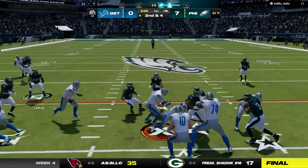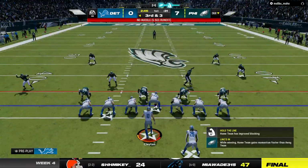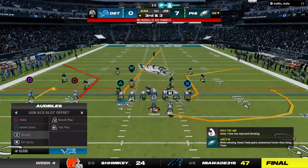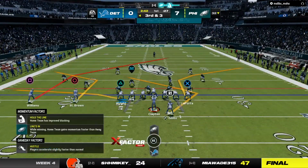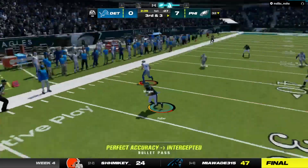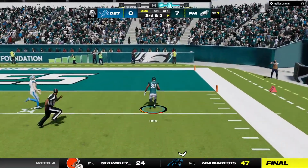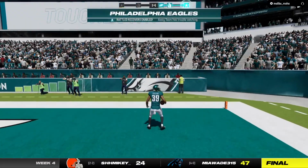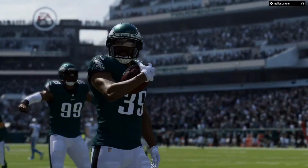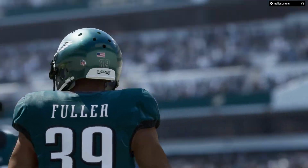They'll run for the first time with a speedster, Jahmyr Gibbs. And he'll stretch out only about a yard up to the 32. From the gun on 3rd down. Clayton. Well, he tries to force it in, and it's intercepted. Picked by Kendall Ford. And he takes this one back into the end zone. And the Eagles defense gets a pick-6 TD.